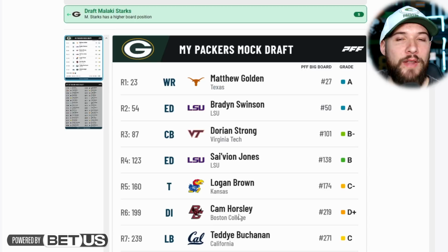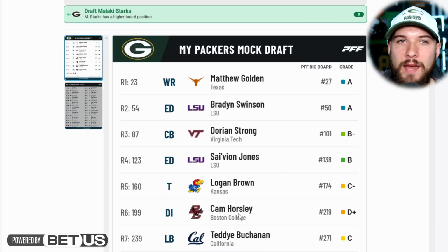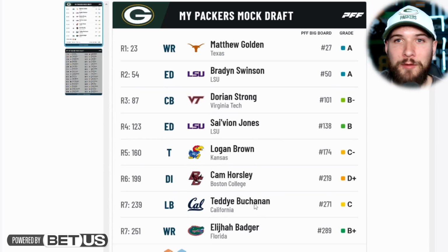Cam Horsley played under Coach Jeff Hafley. Great run defender. Had, I think, 7 or 8 tackles for loss, 42 tackles this past season. Got to replace TJ Slayton snaps and production. Teddy Buchanan, got to replace the production of Eric Wilson for special teams, and I think Buchanan is exactly that.